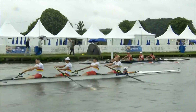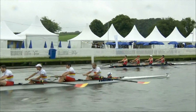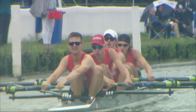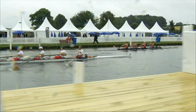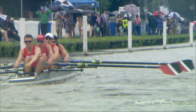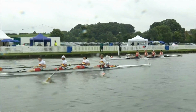This Utah crew, they're pulling it out now. The Utah crew has only just been formed. This is actually their first race together here, so very impressive from them. Yeah, and they're moving very well, aren't they, the Utah crew now. They've settled into a better pace, I think, and we see the blades working really nicely together as the Utah crew now just squeeze out.